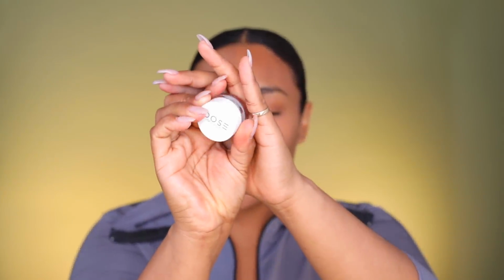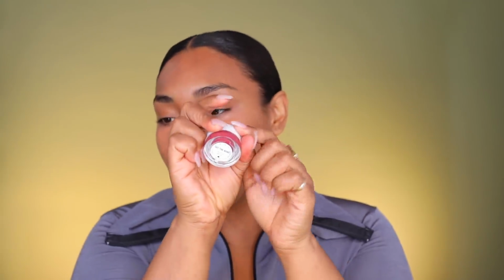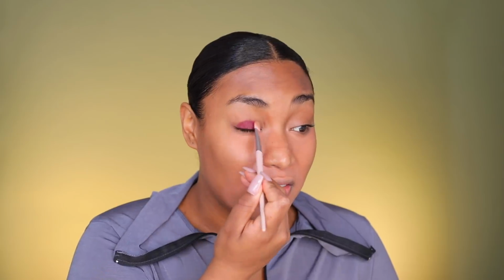First thing we're going to start with is the Dose of Colors cream matte eye color in Hit the Road. Hit the road, Jack. I'm going to grab this and we're just going to go for it. Don't be scared. Just hit it. Look at that red. I love this kind of color. It's just like a cream eyeshadow. I love when colors just blend.